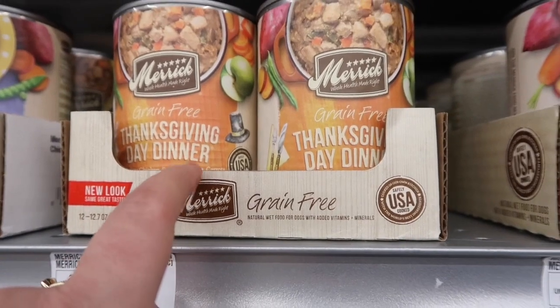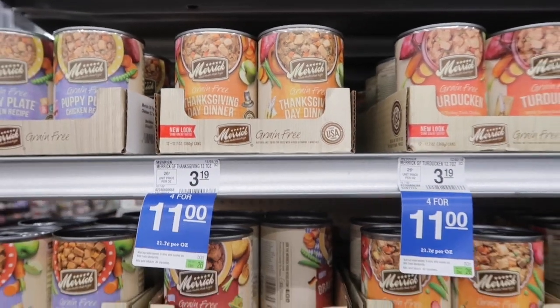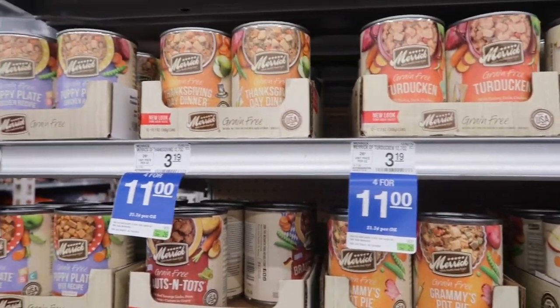And then they have, look, Thanksgiving dinner. I didn't know that. I would have picked that up for him. So I'm assuming they have this every year. So definitely next year I'll have to get him one of those.